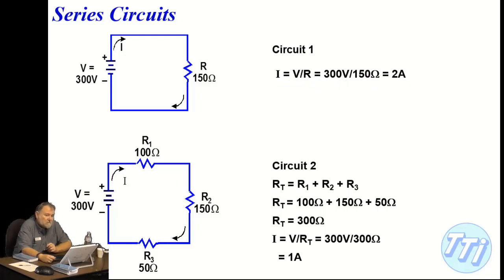Simple, easy. Now we have three resistors. 100, 150, 50. What's the resistance? Real tough. 100 plus 150 plus 50, 300. So what's the current flowing there? Current equals V over R total. That's the total R. 300 divided by 300 equals 1. We did the math so that engineers can do it without a calculator.